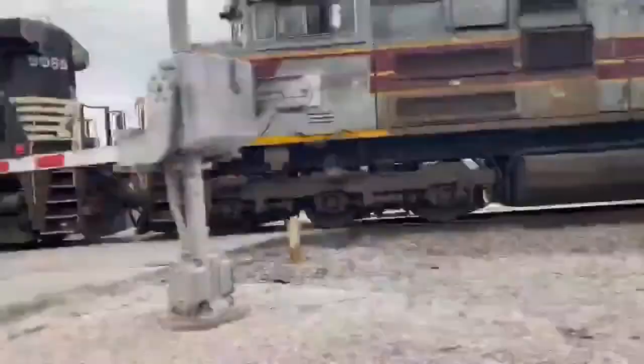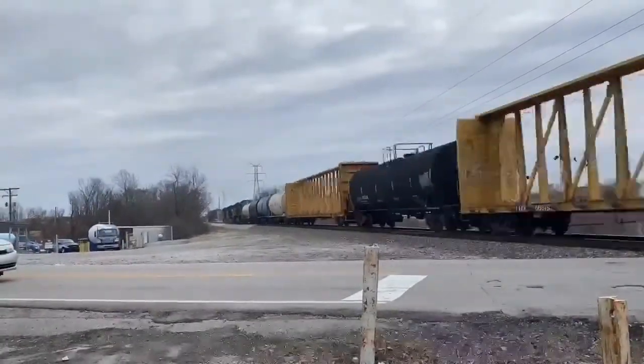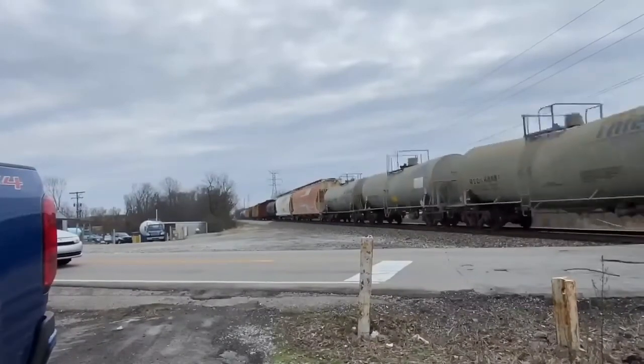I didn't really know my train symbols back then, as I was just getting back into railfanning, so I didn't really pay that close of attention to that. But anyway, this was my first ever Heritage unit of any kind that I caught, and it inspired me to begin the journey of catching all 20 NS Heritage units.